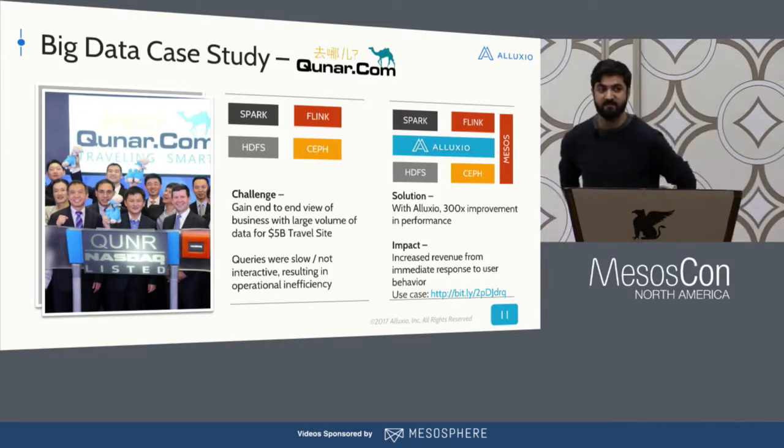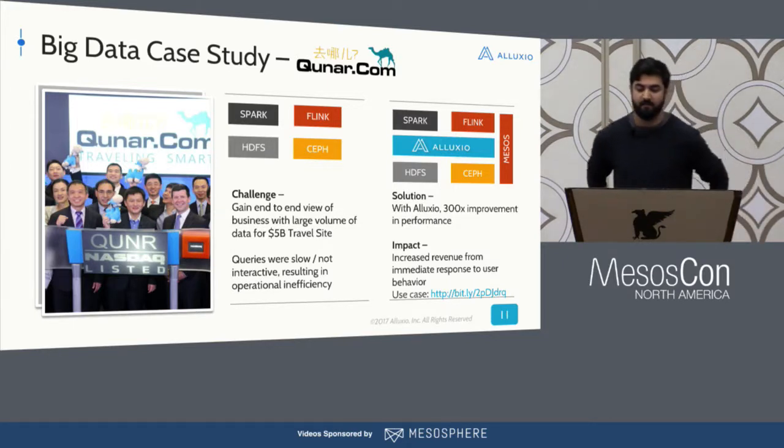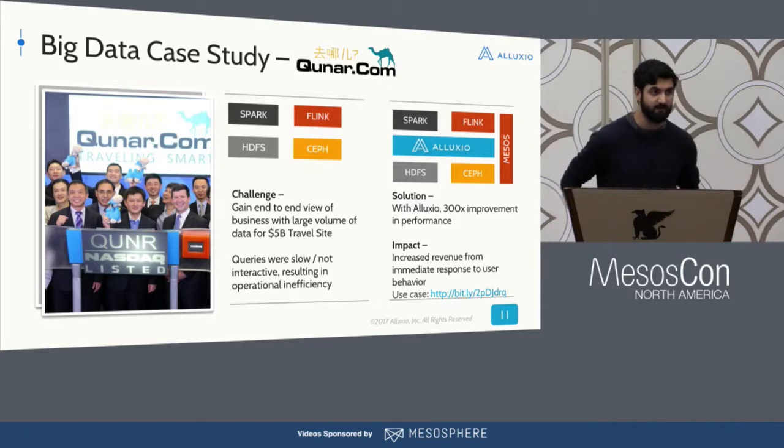On average, for their workloads, they saw about 15x performance improvements. And on a peak workload, they see up to 300x performance improvements. The link that I have on screen gives you more information about the solution.